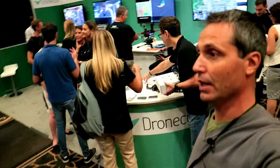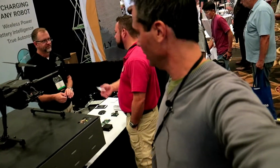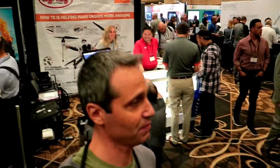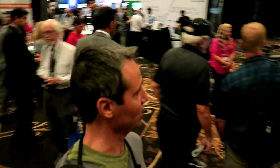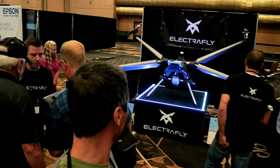So yeah, we have DroneCode. Here we have the DroneCode booth. And then we have, this is the awesome Skadio, and I'm definitely gonna have a little chat with them later. Contactless charging. I saw them even last year at AUVSI, they were very interesting. But here I see something really interesting. This is ElectraFly, and this is a massive, gigantic multi-rotor.